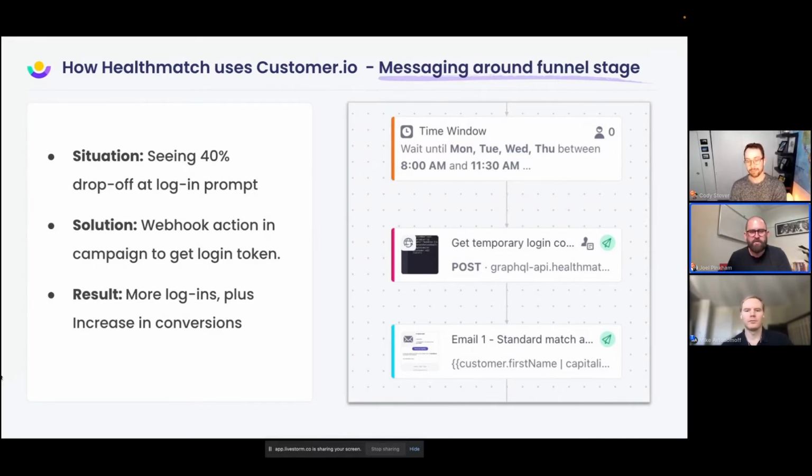So what we do is we have a webhook action in Customer.io, which fires off a webhook to one of our APIs, generates a temporary login code for that user, and then we can inject that into the email in real time. I've seen these in the past where you had to code it up manually, use a transactional send, and basically all the onus is on the engineers. We could just do this using an existing API to then inject that code into the email directly.